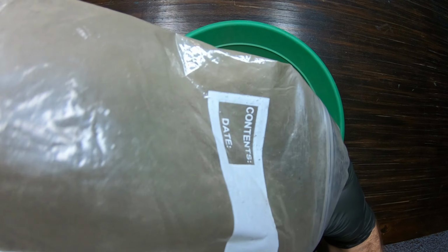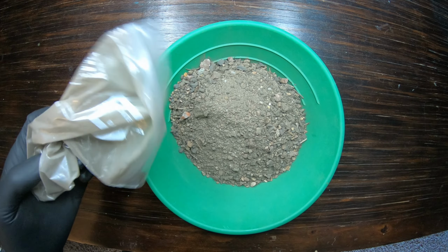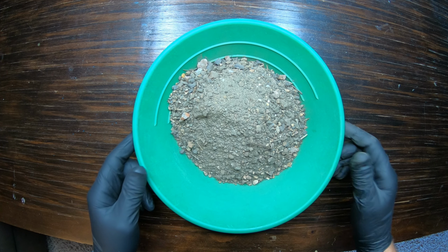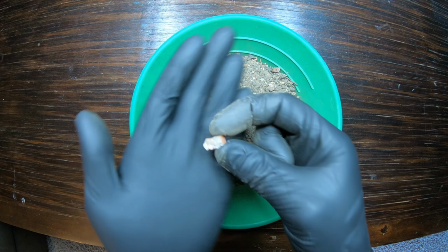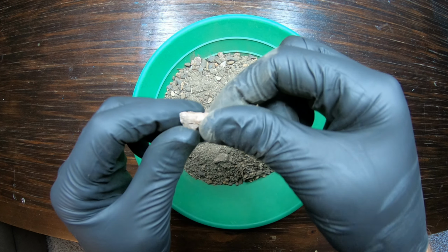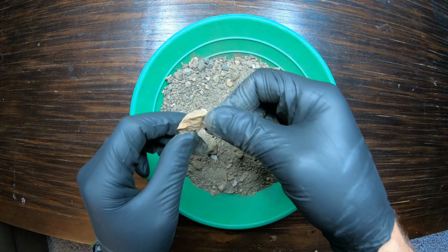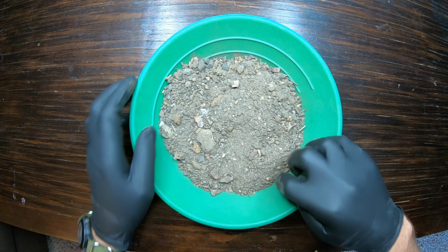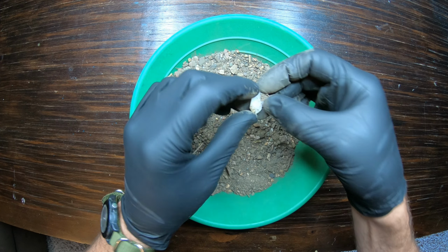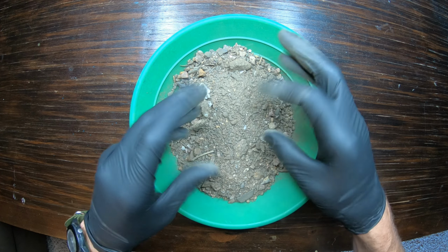Make sure we get everything out of here. Okay. All right. Hey, I found a brick. No, that's not a brick. That's a piece of quartz. There's a lot of quartz in here. Lots of huge boulders in here. More quartz. Let's see if we could find a fossil. Don't really know what I'm looking for. Well, maybe after we classify it, it'll be a little bit easier to look through.